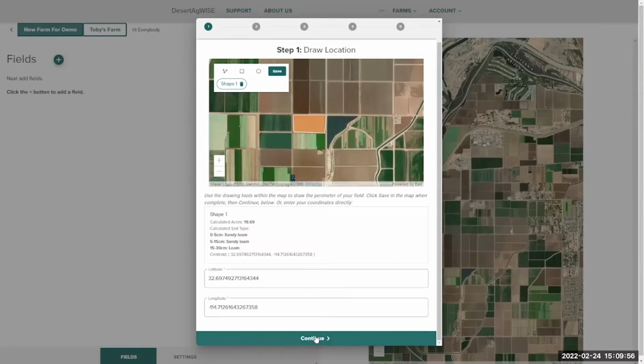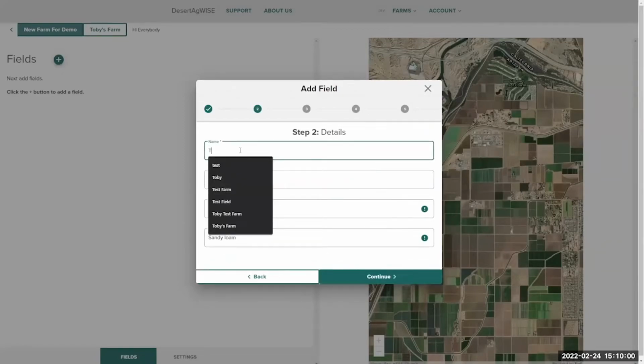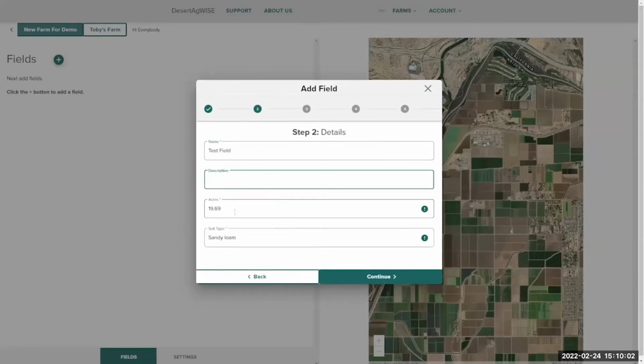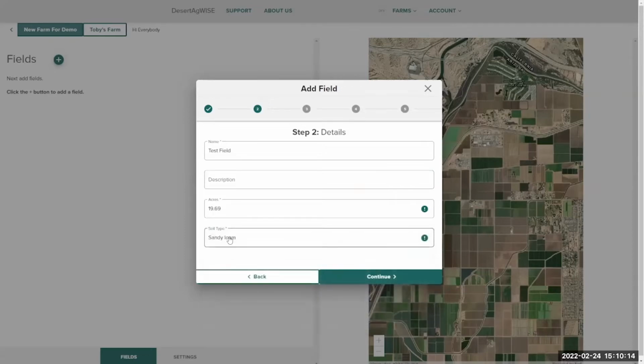So after determining that, you would name the farm or the field. You can update the acreage if you have a more precise number that you think would be better for water calculations later. And you can override the soil type. We're working to improve this. If you know everything about your soil, maybe there's a more involved way to tell us what your soil's like.